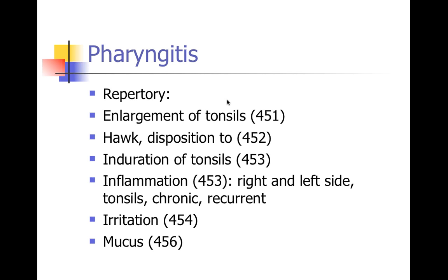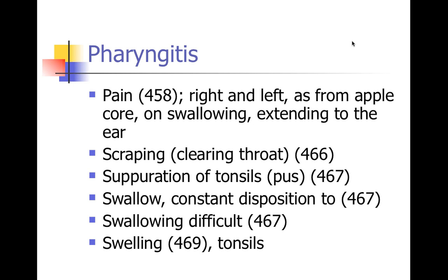And then you see a list of homeopathic remedies that are applicable for enlargement in the throat, enlargement of the tonsils. Then we have some other symptoms, and I've given you the repertory page. I'll be giving you a copy of this slide. So when you do get your repertory, you can go to each page number and look at these particular symptoms and the associated remedies.